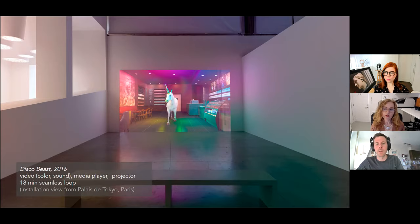Right. It's like flipping it on its head, taking you in your comfort zone and then somehow bringing you to another realm.